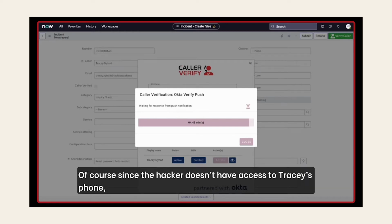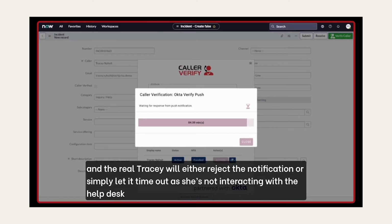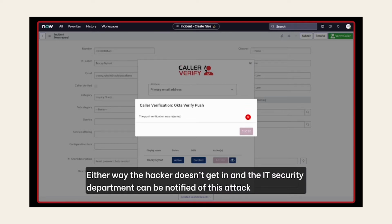Of course, since the hacker doesn't have access to Tracy's phone, they'll be unable to approve the push notification. And the real Tracy will either reject the notification or simply let it time out as she's not interacting with the help desk. Either way, the hacker doesn't get in and the IT security department can be notified of the attack.